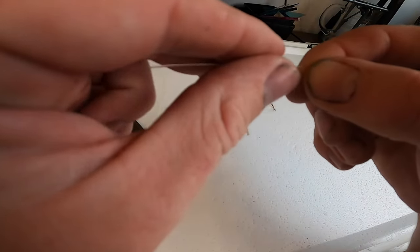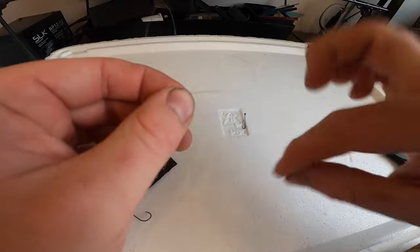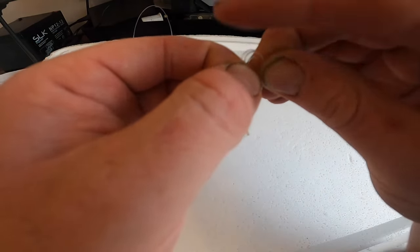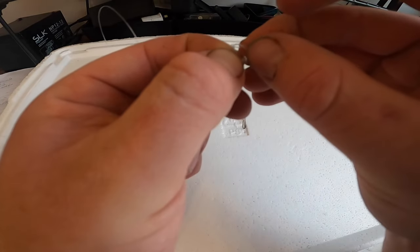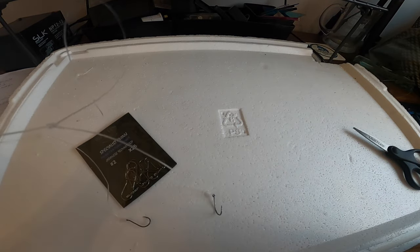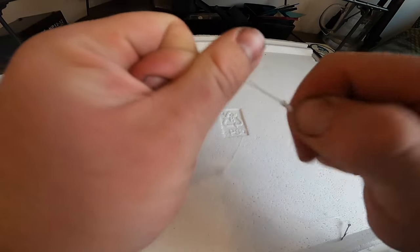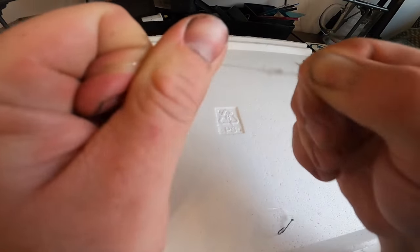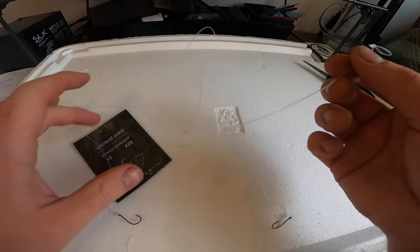Now, this one can be a lot smaller than the first one because we've not got a weight to go over the top. This one is literally going to be a knot just to connect to our link clips. So again, it's just going to be a double overhand knot, like that. Just do that nice and tight, like so, and then cut the tag end off. There we go. So that rig is exactly how it's done.